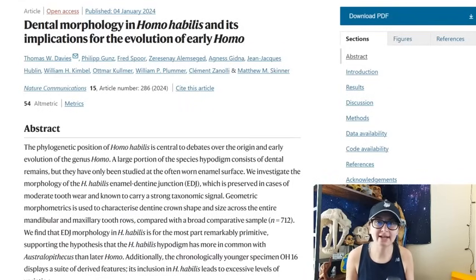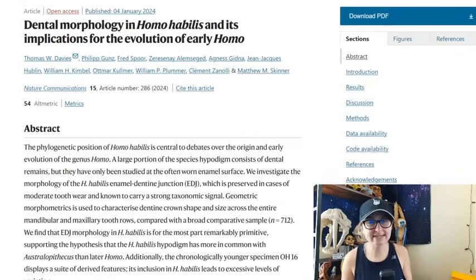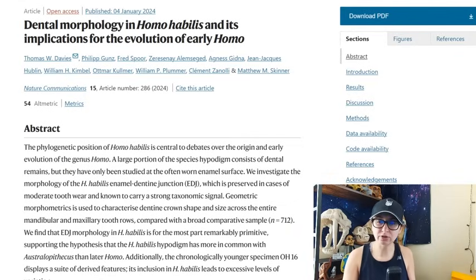So this sentiment actually continues pretty firmly to this day, as seen in a paper released earlier this month titled Dental Morphology in Homo habilis and its implications for the evolution of early genus Homo. This paper is open access, baby, so we can go through as much of it as we want.